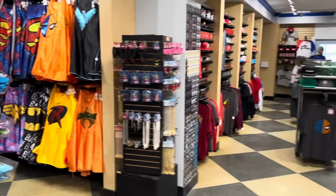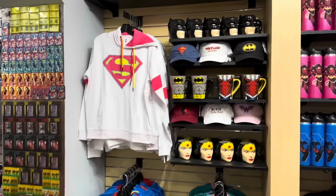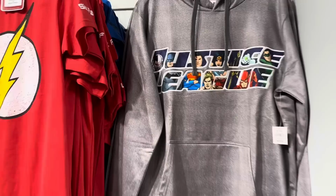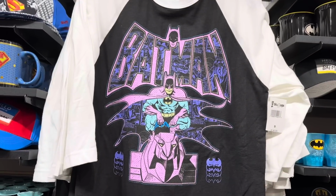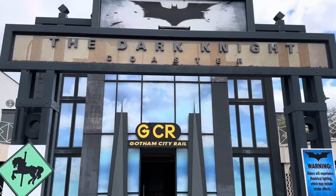Being a season pass holder, you do get some perks, you get some coupons, some discounts. It'll help on some of this merch. Get the Batman mugs up here, the hoodie with a Justice League sweatshirt. Look at that. Get Cyborg up top. Now here's a real retro Batman look. All right, our first ride's gonna be the Dark Knight coaster.